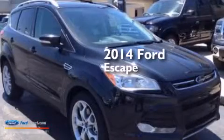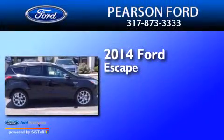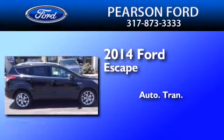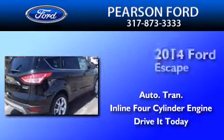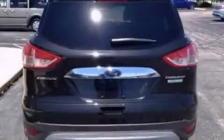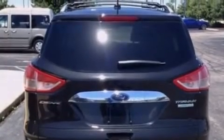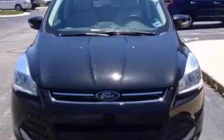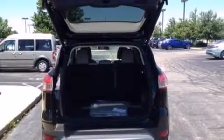This is a brand new 2014 Ford Escape. This crossover has an automatic transmission and an inline four-cylinder engine. Its top features include heated seats, 10 perfectly positioned speakers, commercial-free satellite radio, an intercooled turbocharger, big 18-inch wheels, roof rails, and traction control and stability control systems.